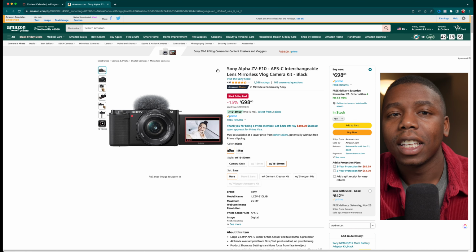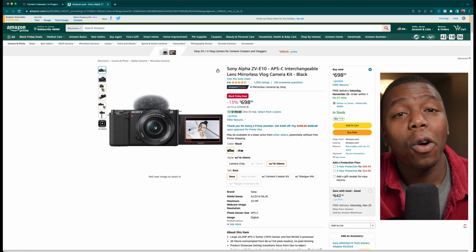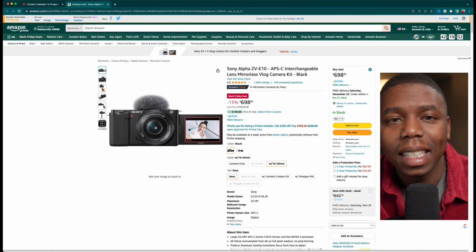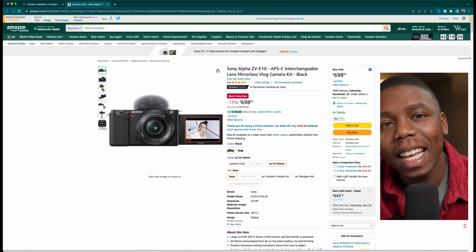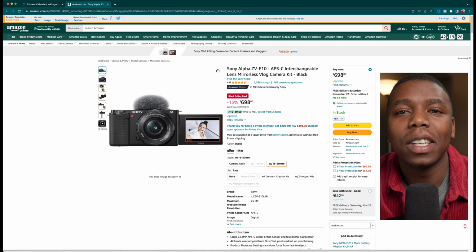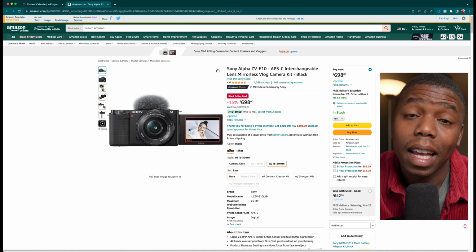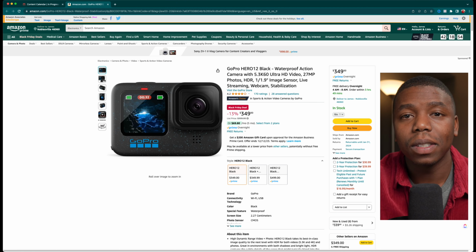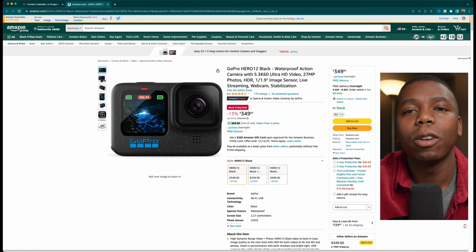This camera is usually $799, which is already a good price, but for this holiday season, you can get this camera for $698. I have a feeling that they're going to sell a lot of these this Black Friday and Cyber Monday.